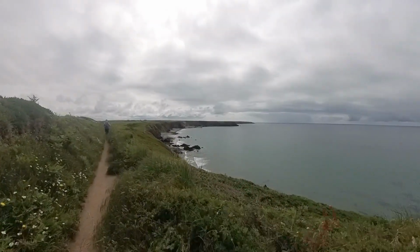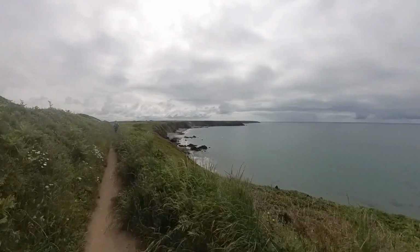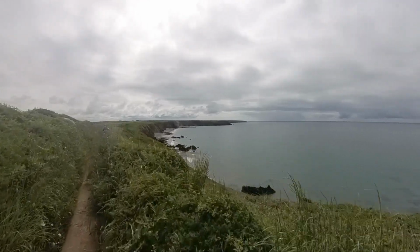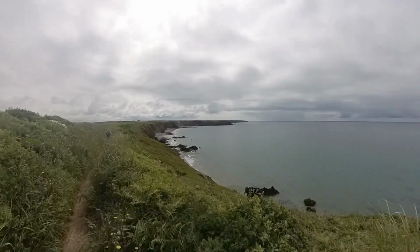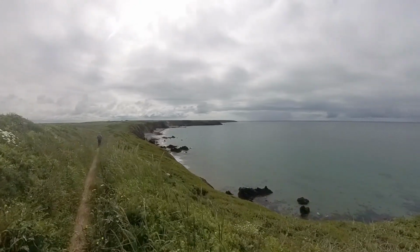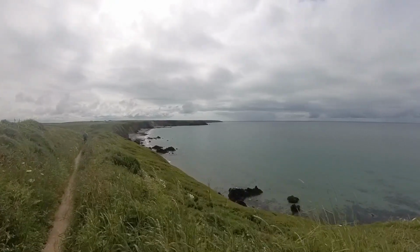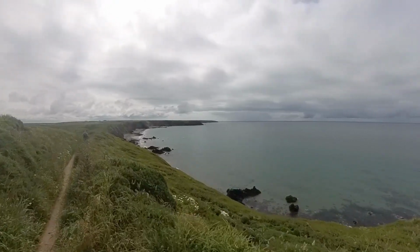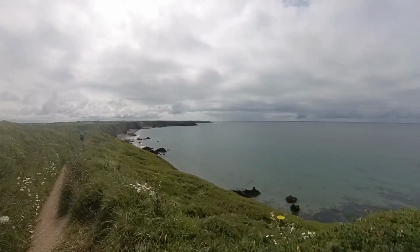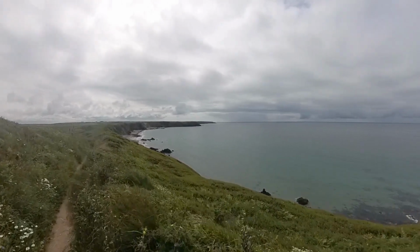So here we are looking down at Marloes Sands, absolutely beautiful beach, and what I've learnt is that it was used as a film set. It's not a bad day, a bit sunny, not too much wind. We are in June, but it's still quite cold. It's about 12 degrees at the moment. But the Pembrokeshire coast, as ever, is looking most beautiful, always turquoise seas.